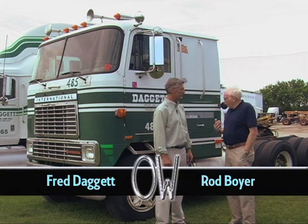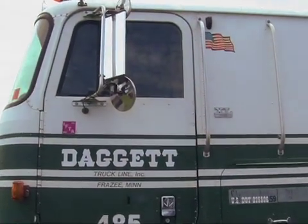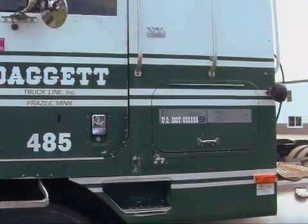Right. Now, how many miles are on this particular truck? This one also has close to 1 million miles on it. We retired it several years ago. We've just kept it around for nostalgic reasons.